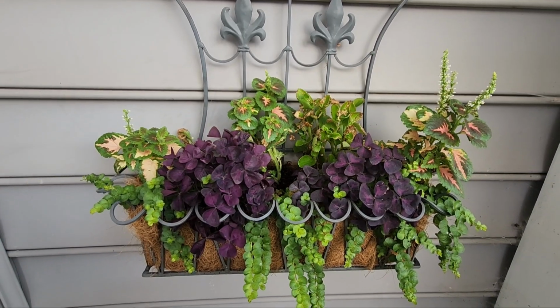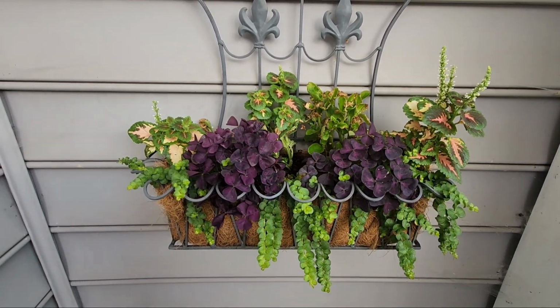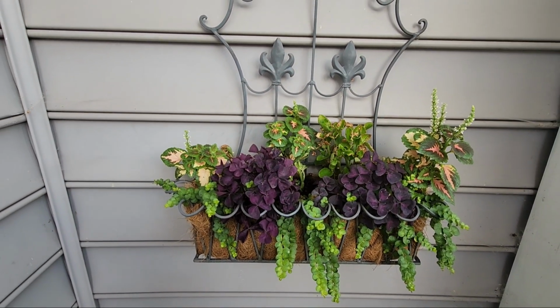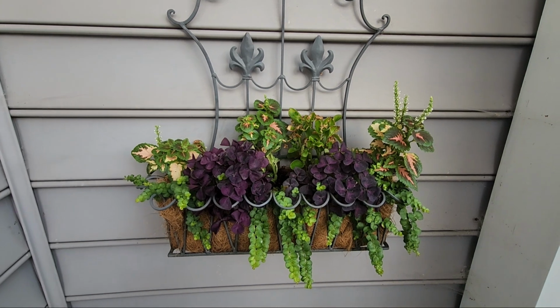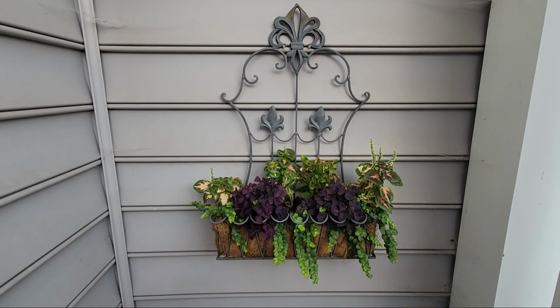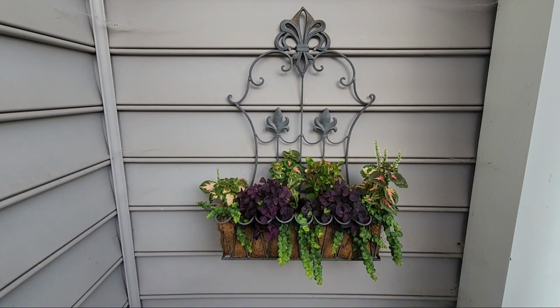This gets just a slice of sun in the morning for maybe an hour, and then it's in total shade for the rest of the day. But this has done very well here. And of course, with this container being the size that it is, it keeps everything in check. But this is always a favorite up here by the front entrance.